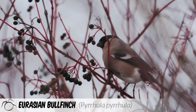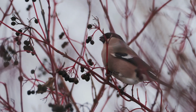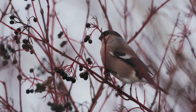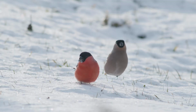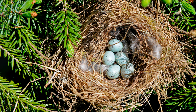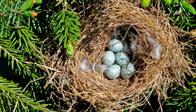Both male and female bullfinches, Pyrrhula, have a black cap that extends around their head and bill. They feature black wings and tails, as well as a grey and white back. Males are especially recognizable during the breeding season due to their striking rose-red chests. Bullfinch eggs are usually pale blue to white, adorned with purplish-brown or reddish-brown spots. They have a smooth and glossy texture and measure approximately 19 millimeters in length.